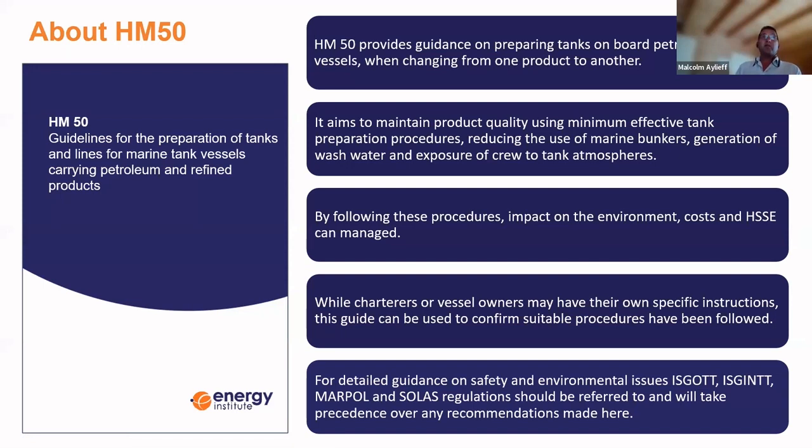So charterers and vessel owners will have some kind of advice on tank cleaning. But we thought it was important to consolidate this on a global basis and use information from all of the oil companies and the vessel operators in order to give some kind of overall standard. And that can be used by anyone who wants to check that the vessel they're chartering is doing the right kind of thing. So there's not any massive conflict between what's being done and what HM50 would say. If that was to be the case, there would have to be some kind of discussion between the vessel and the charterer.